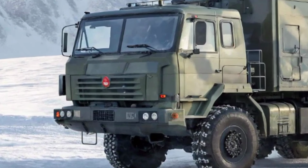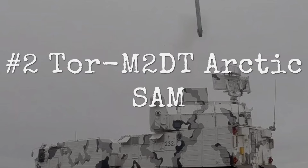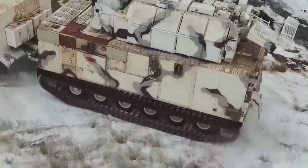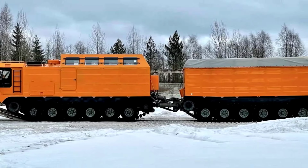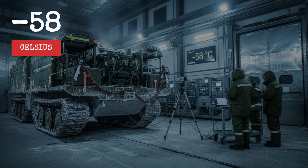Tor M2DT is the Arctic's answer to short-range missile defense, designed from the ground up to survive and fight where no other SAM system can. This machine doesn't just ride on tracks, it's built on an articulated, twin-module carrier engineered for deep cold, with every system tested to function at -58 degrees Celsius.